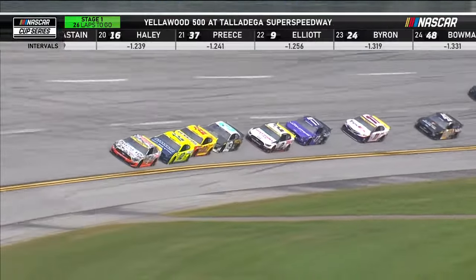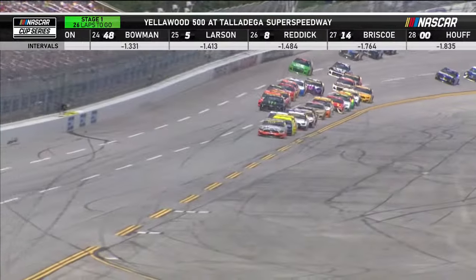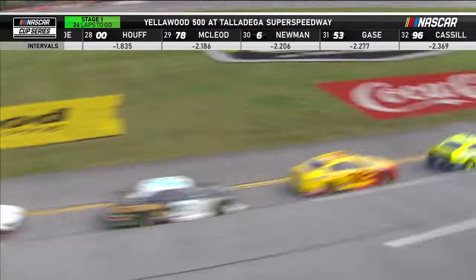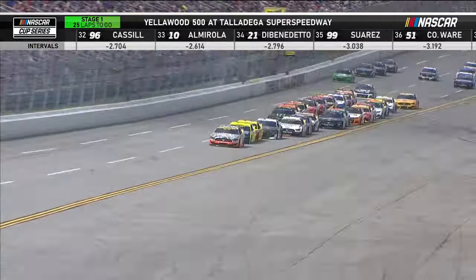It's Kevin Harvick up front. He was below the cut line before the start of this race, now up front, looking strong here at Talladega. Marty, so impressive what Denny Hamlin has done. You guys mentioned it. Restarted 24th on this restart just a few laps ago. Now sitting there in the seventh position.